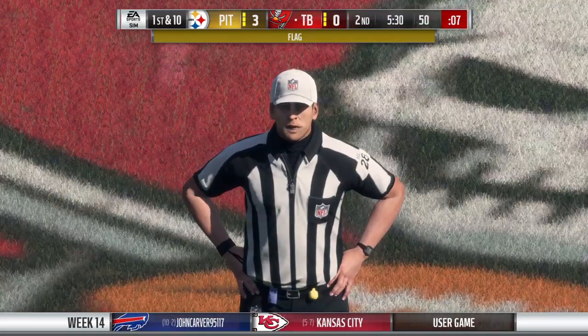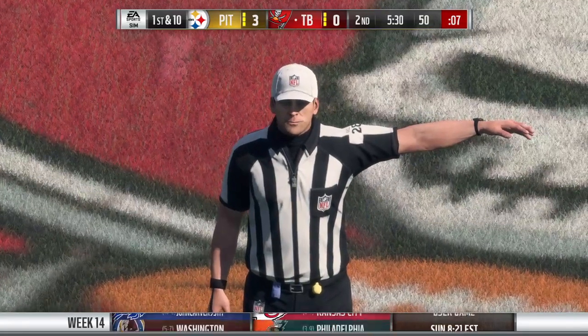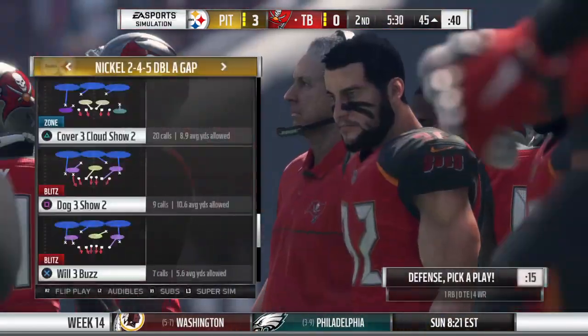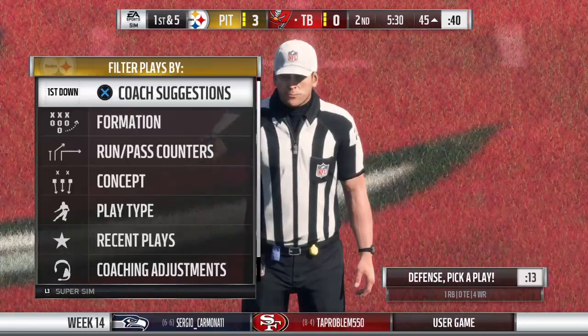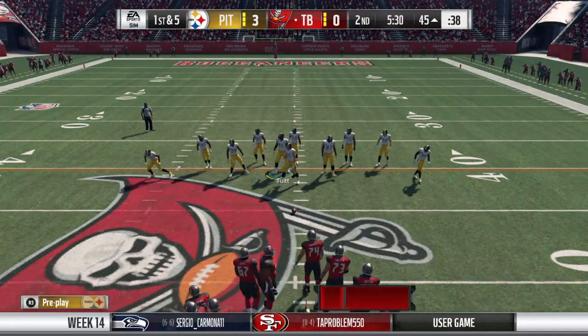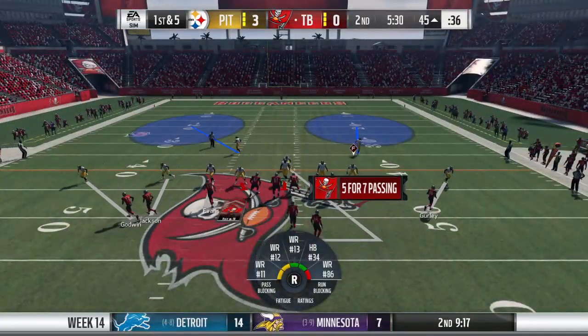Encroachment, defense. Jumping all the way from the outside, maybe getting a little early start in the corner blitz. And the only time it makes sense to get that penalty is exactly as you described. Otherwise, he should never get that penalty.